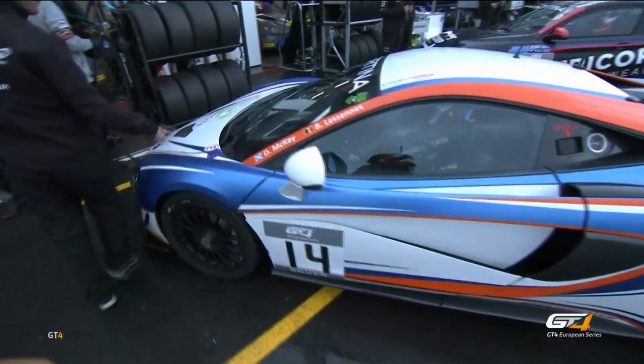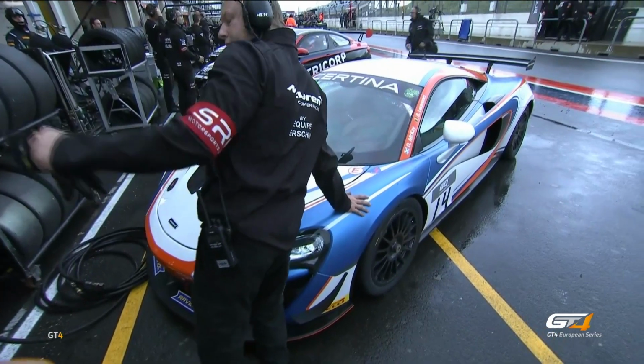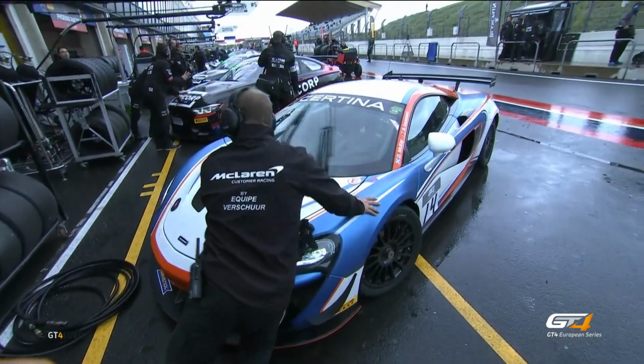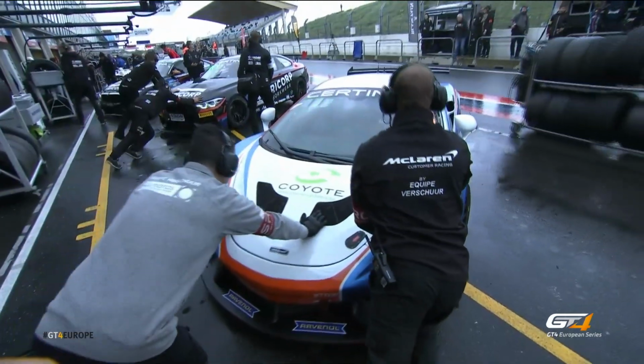But this is the car that has taken pole position. Daniel Mackay brought it into the pits early, did the work very early on in the session, and as things became ever more damp on the circuit, Nicky Verschoor said, go back out, have a few sighting laps in the full rain, and let's park it up. So very good job from the Dutch racing team on home soil.